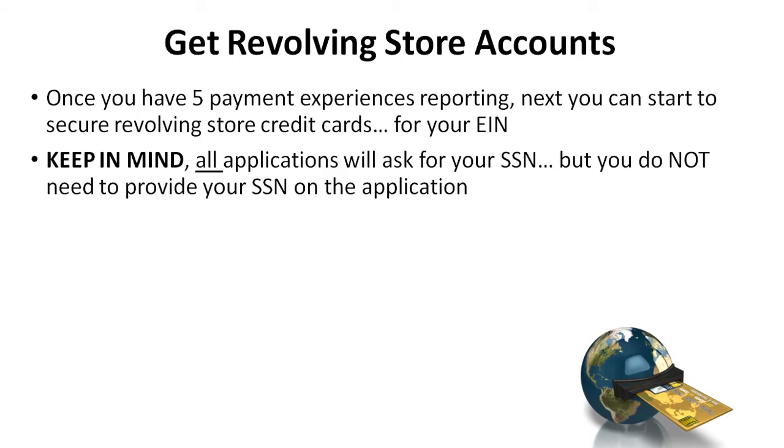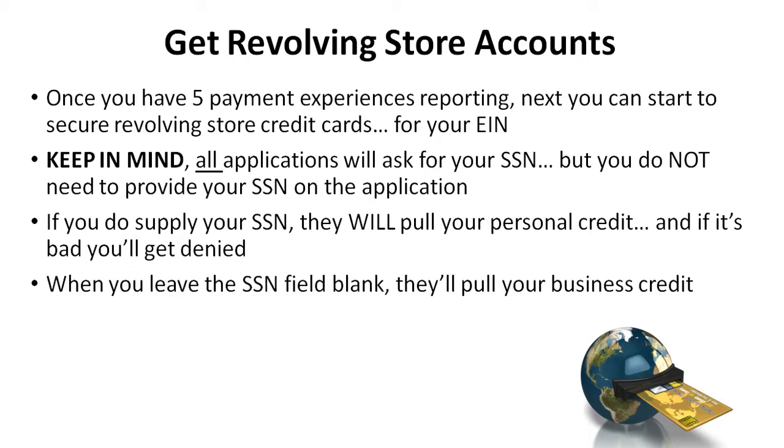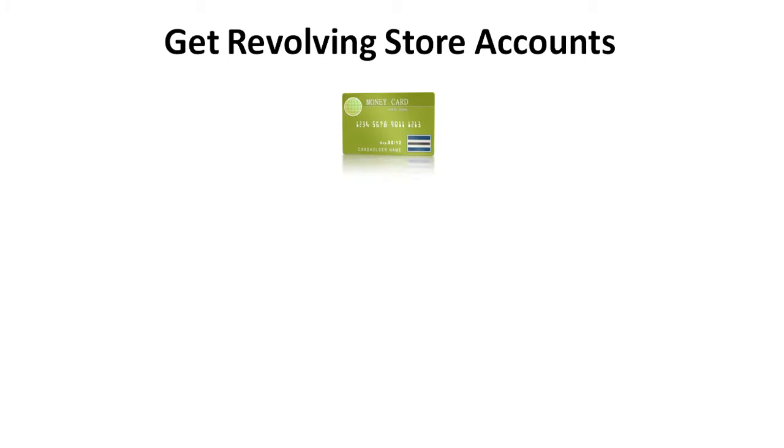Keep in mind, all applications will ask for your Social Security number, but you do not need to provide your SSN on the application. If you do supply your SSN, they will pull your personal credit, and if it's bad, you'll get denied. When you leave the SSN field blank, they'll pull your business credit. And once they see that you have business credit established and at least 5 payment experiences reporting, then you'll start to get approved for store credit.